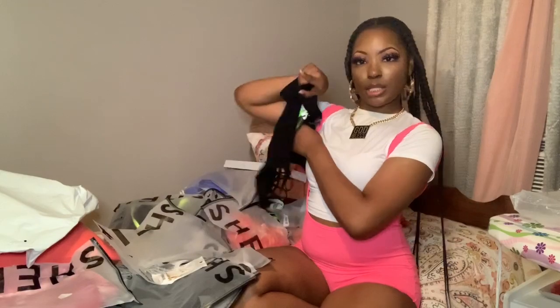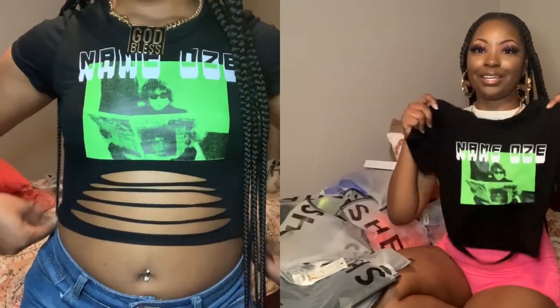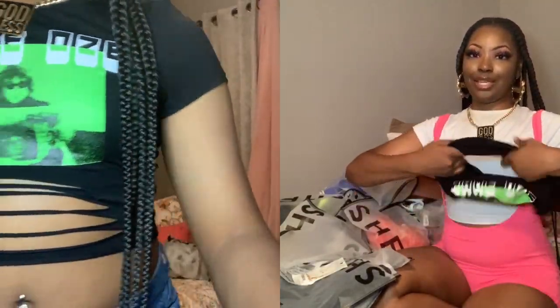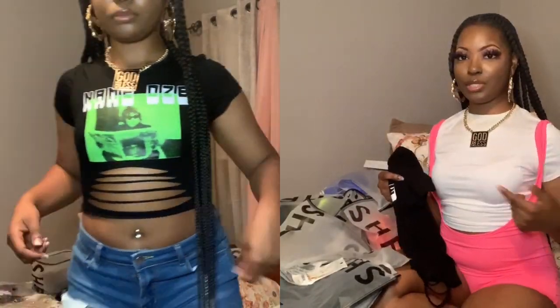I'm gonna show you guys that side. Really hope I can fit this stuff. It looks so small, y'all. I don't know if y'all can tell. Oh my god, I'm scared. I'm so scared. I should be able to fit this. I'm grabbing the blue. This is all for all.